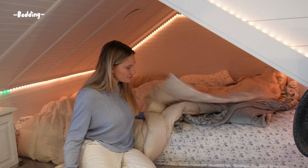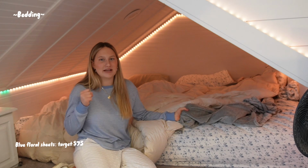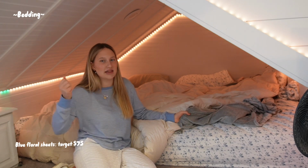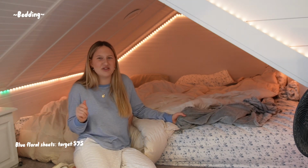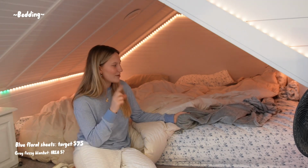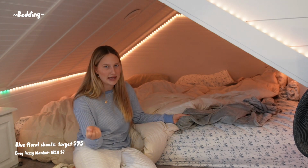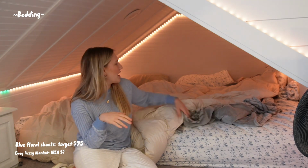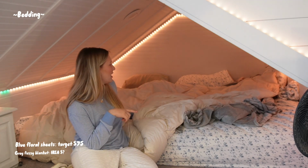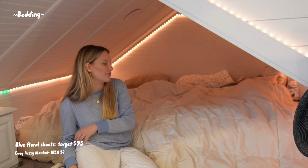Okay, and now my bedding. Pretty simple, but my sheets are from Target, which I love. I got them in the summertime. And then my fuzzy blanket, which I love. I sleep on a fuzzy blanket. I hate sheets. They're so not cozy. I love sleeping with a cozy blanket. I got these from IKEA a few years ago. There's two of them. They're giant king blankets. They're so fun. And I have two of them in here. And then my pillowcases and my sheet, Target obviously. And then I don't know where this down comforter is from.